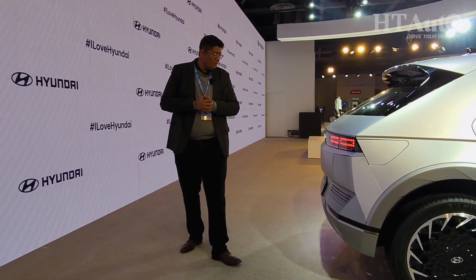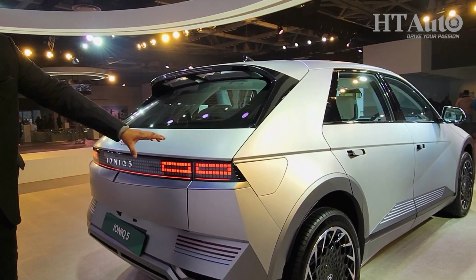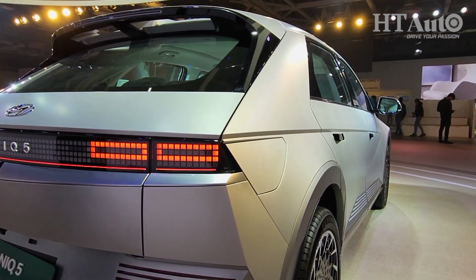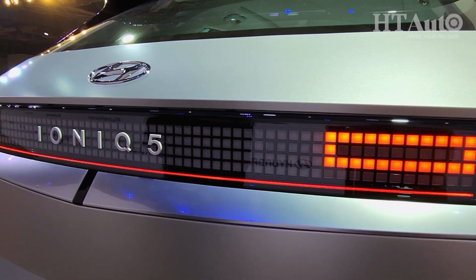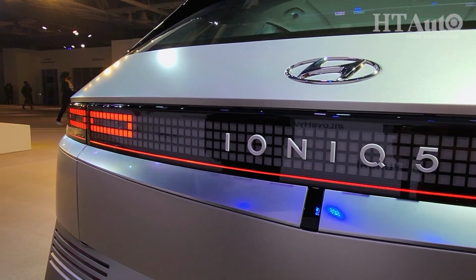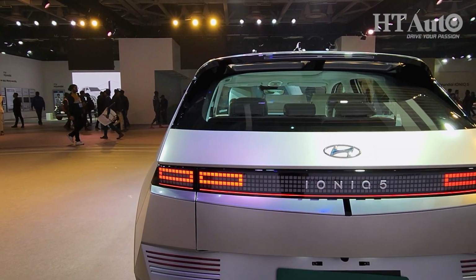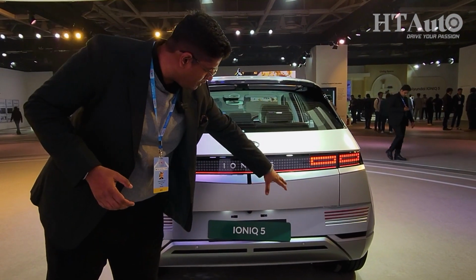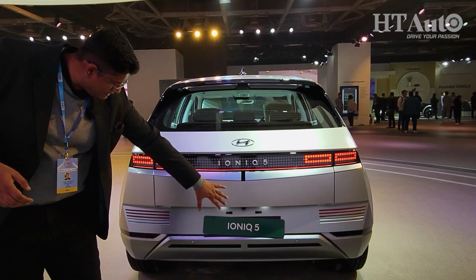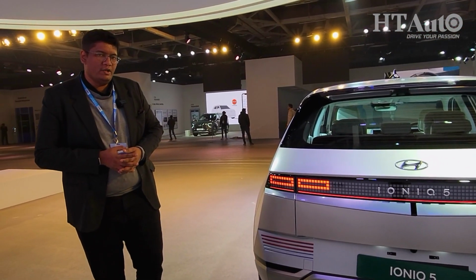Move to the rear. Now here, of course, you get that parametric theme again. You get this nice LED bar running across the boot. These are parametric again, so you get these nice pixelated LED tail lights running across the boot. Electric power tailgate again, something that we've seen on newer and more modern cars. And well, a bumper with lots going on, lots of reflectors, a nice skid diffuser, but a very modern, very urban theme on the Ioniq 5.